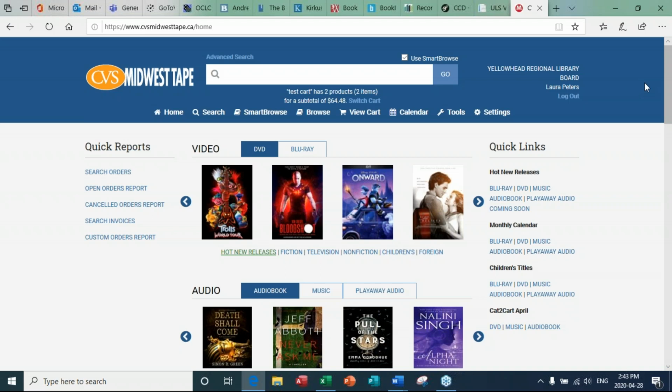Lastly, CVS Midwest Tape. What is unique about this site is that it is all the audiovisual material. So Blu-rays, DVDs, music CDs, but they also offer audiobooks and playaways. Their audiobooks are a little bit different in that they are offered in the specialized library custom cases, those hard plastic cases. And in many cases, it's also not even a price increase. Sometimes not at all, sometimes very little. So it saves you having to unpackage and repackage at your end once you receive the audiobooks.